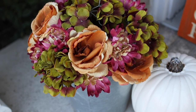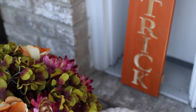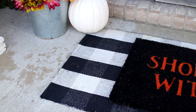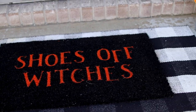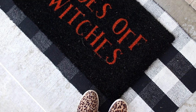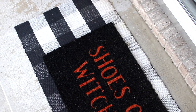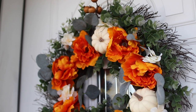So this is what my decor looks like in the front of our house. I keep it very simple, just something super cute. I always get a new doormat for the seasons, for the different holidays, because I think it is just so much fun. I love putting like a fun little quote on there. So this one I actually found at Target. The one underneath I found on Amazon, and I've had it for a couple years now and I love it. And then I also have this really pretty wreath which I just recently got.